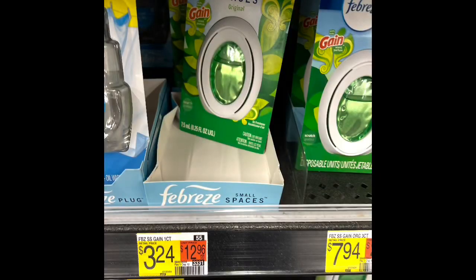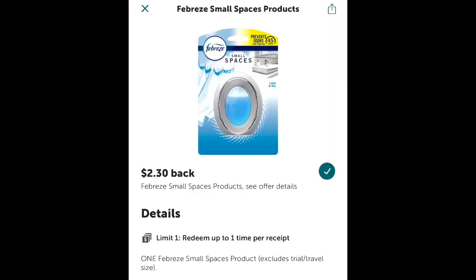Yes. Next rebate I was super excited about is the Febreze Small Spaces. I love when this Febreze rebate comes up. $3.24 in my Walmart, $2.30 rebate, making the final cost 94 cents. Great deal.